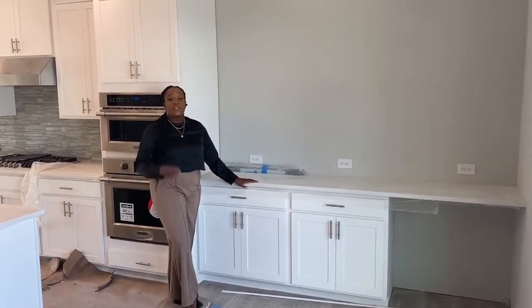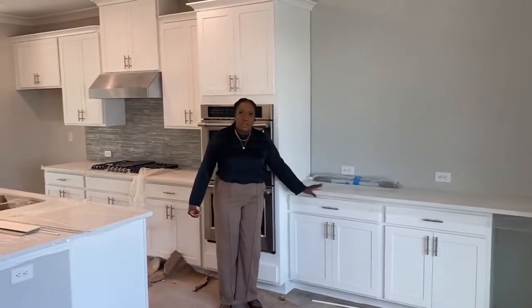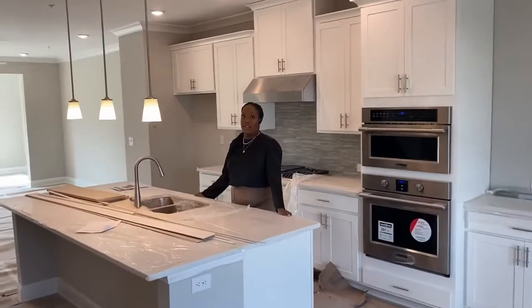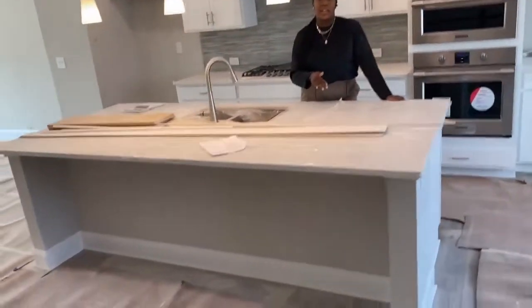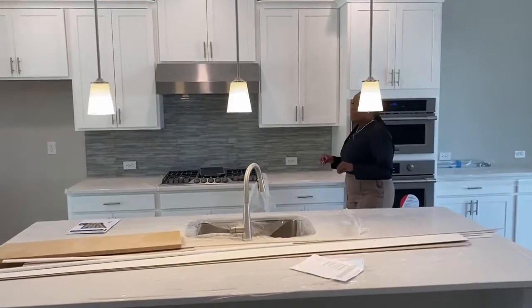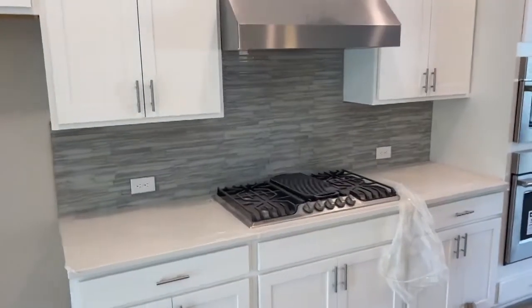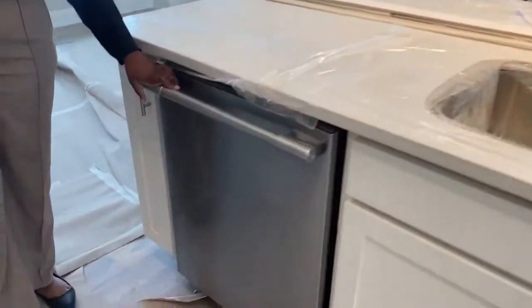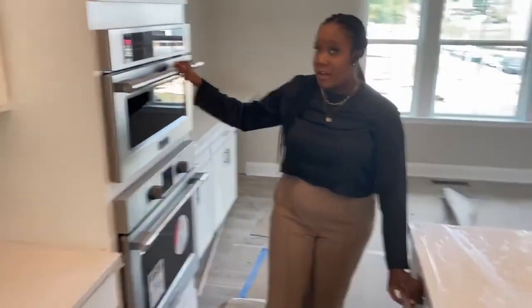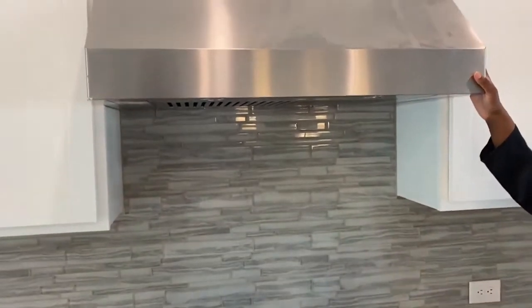It's open concept. You're still in your kitchen interacting with your family, friends, whoever you have over, but you have your own desk. Beautiful island, you guys. Think about how many seats can be at this island. Then, of course, think about all the appliances that it does come with. You have your dishwasher, you have your stove, you have your microwave, but also a toaster oven up here. And then your gas range. So that's amazing that it comes with the price of the home.